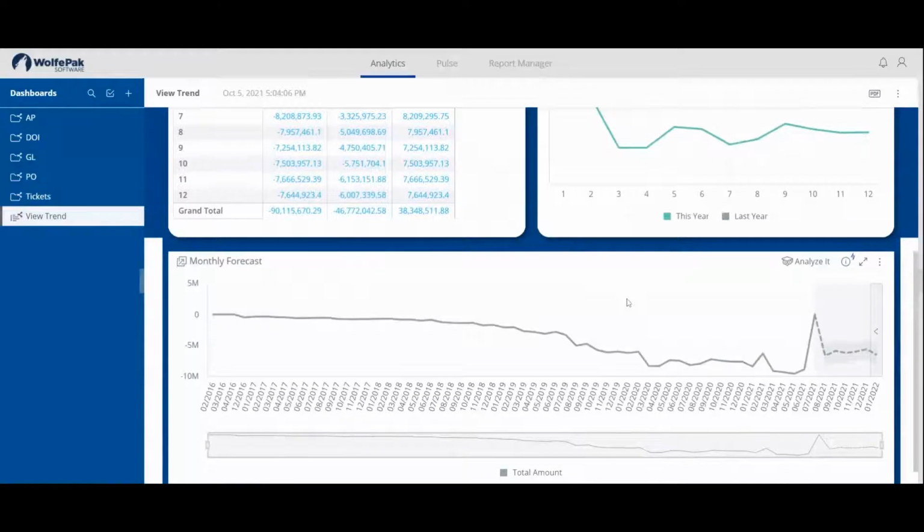We also have more modern capabilities in WolfePak Intelligence, like forecasting. So you see down here, it's showing me my plots of this account for the last 4 years of all of the different amounts. And then it takes all of that information and it will forecast out what your forecasted amounts will be. So it'll give you an upper bound, a lower bound, and a forecasted value based on a confidence level. So this one is set at 80%. So it's 80% confident that you will be at around, in this case, negative 5.9 million.